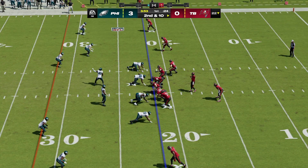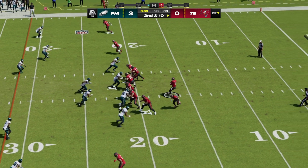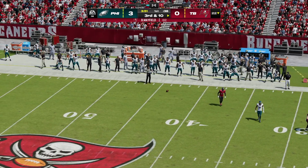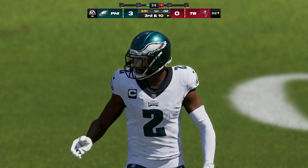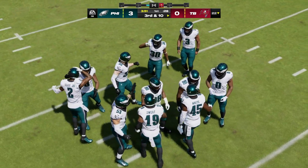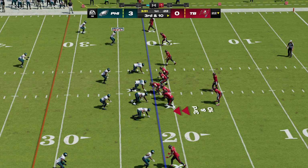So now 2nd and 10 after the incompletion on 1st down. Mayfield looks to throw. A quick throw there, but it's going to be incomplete. This defense has passed its first 2 tests by forcing back-to-back incompletions. They know that there's probably another throw coming on 3rd down. Let's see if they decide to force the issue by sending people on a blitz. So back-to-back incompletions, and that has them staring at a 3rd and 10.